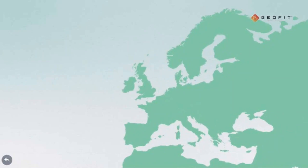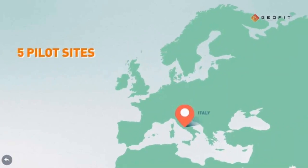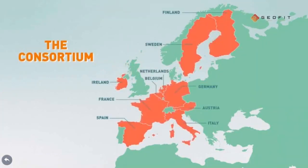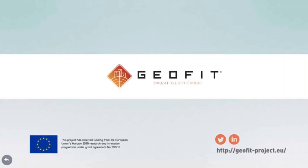GEOFIT has been successfully implemented in 5 pilot sites in Italy, Ireland, France, and Spain. Discover more at geofit-project.eu. GEOFIT, smart and efficient geothermal systems.